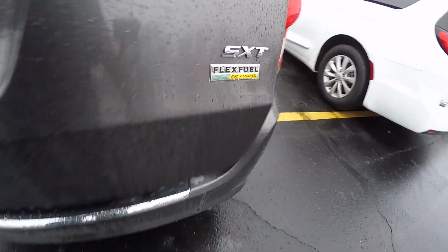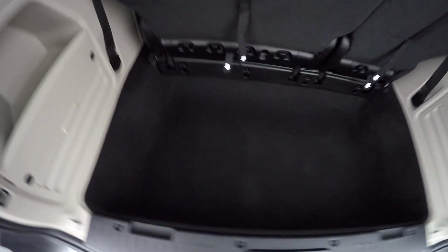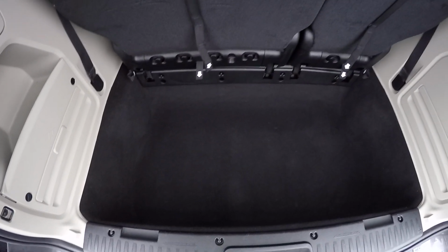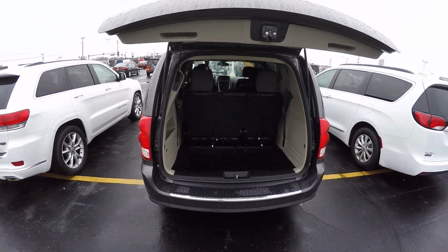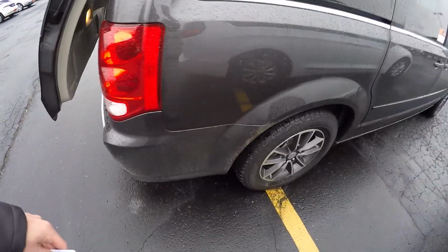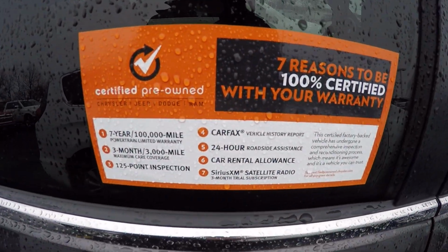It is the SXT Flex Fuel. Plenty of storage back here. You can either flip the seats down or put the groceries back here. Just an all-around really nice vehicle. Here's the warranty for you.